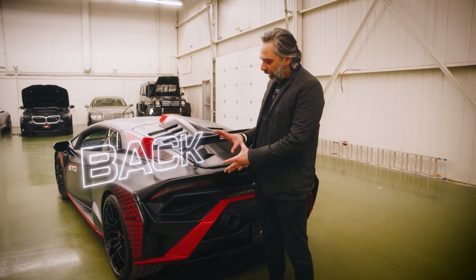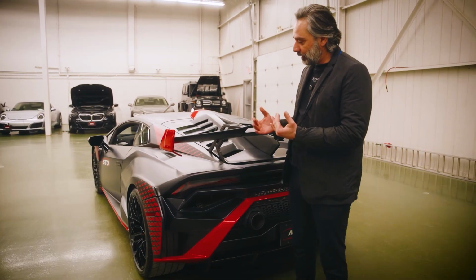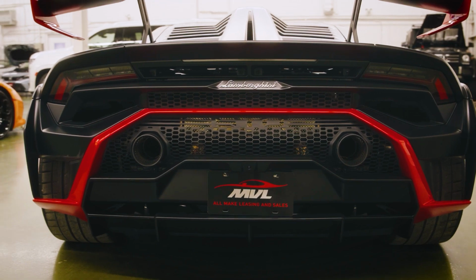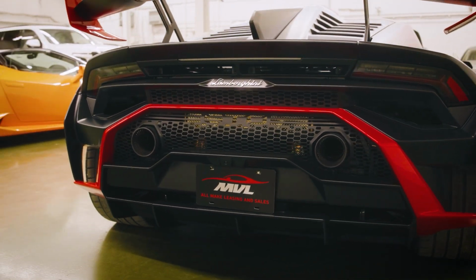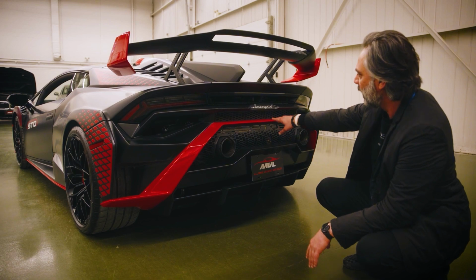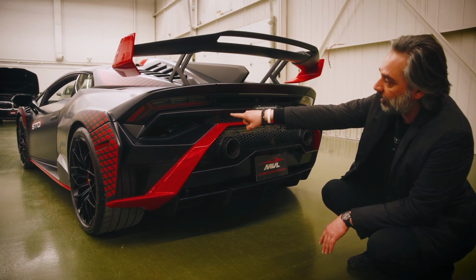So now that we're at the back end of the Huracan, you can see that everything has a purpose and looks extra wild. All the heat shields that surround the exhaust system. You'll notice there's a lot of venting back here. You have these holes where you can see your tire tread. You have this nice grill here right behind your exhaust system. You have vents here beneath your third brake light. It's fully open right beneath your tail lights.